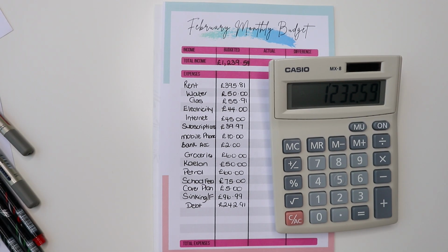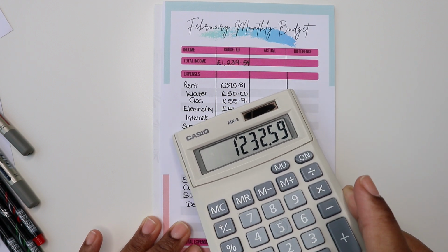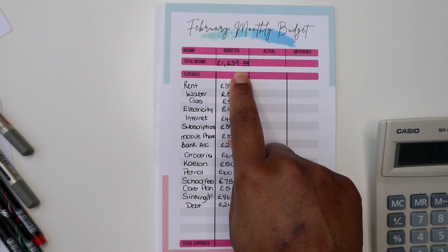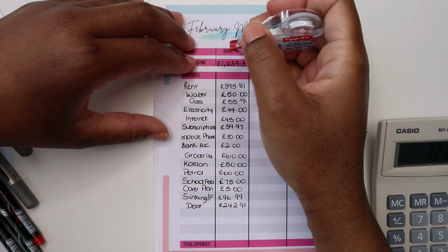Alright guys, Bob is indeed your uncle. It's actually $12.32.59 that the total is. What happened, I did this calculation last night when it was late and I accidentally put a 9 instead of a 2. Alright, so that's where the problem was. I was going a bit cray-cray thinking, oh my god, what happened? It's not zero base, I'm short £7. But it was just me burning the midnight oil when I should have been in bed sleeping. And I got my figures a bit muddled up.